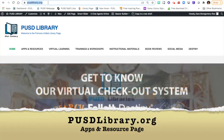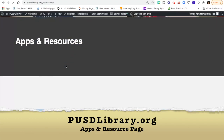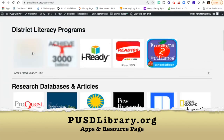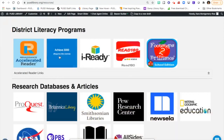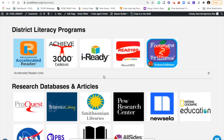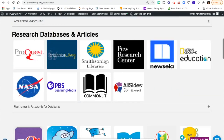The website is pusdlibrary.org. If you click on the Apps and Resources page, at the very bottom, there's several options. You've got the district approved books, Accelerated Reader, Achieve 3000. iReady is a classroom login required, which is linked to Q, which is linked to rosters. So that one would be a little bit difficult if you're not teaching a class specific to that.